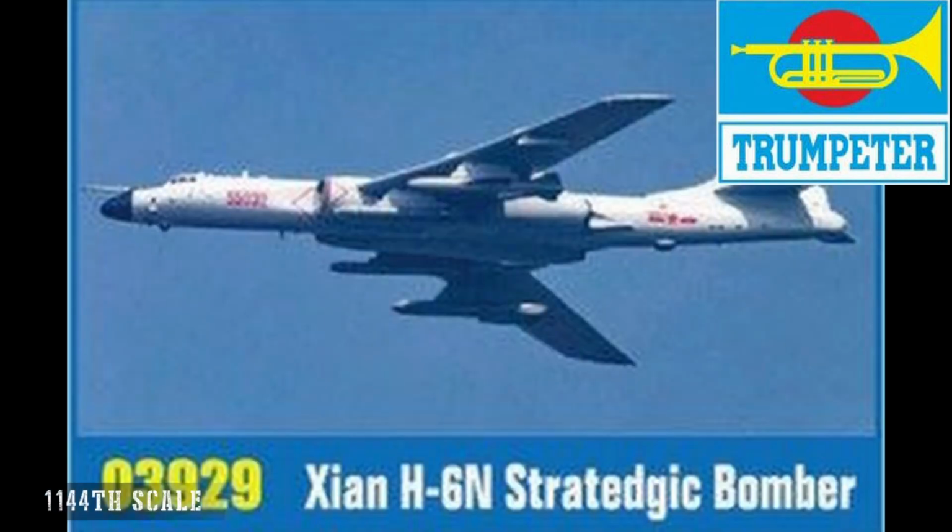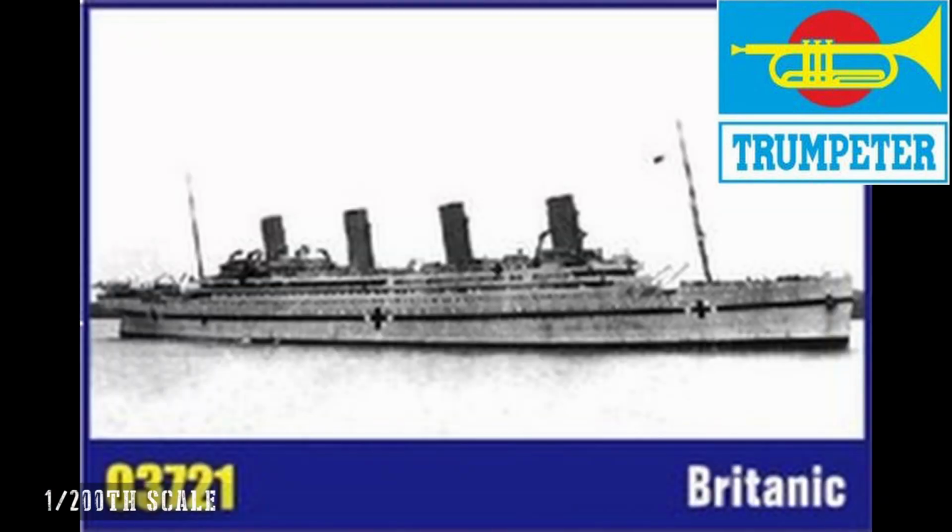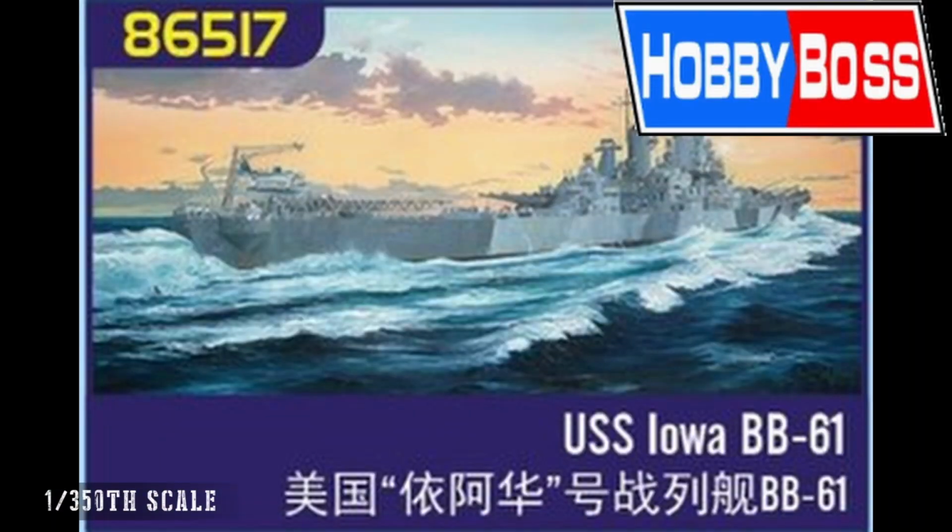In 1/144 scale, we have just a single release from Trumpeter, the Zhongshan H6N. This comes from the 2021 H6K kit. Going to 1/200 scale, we have some releases from Trumpeter again. We have the German Tirpitz battleship, which must be enormous, which is basically an adaptation of the 2012 Bismarck kit. And then we have the Olympic and the Britannic, the sister ships to the Titanic, and that obviously comes from the 2019 Titanic mould.